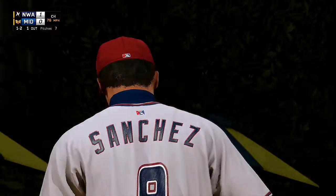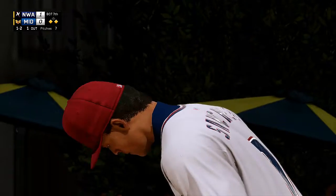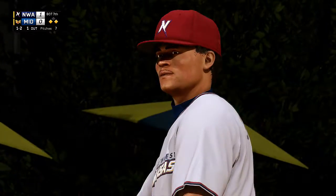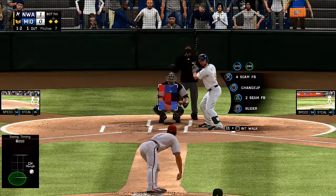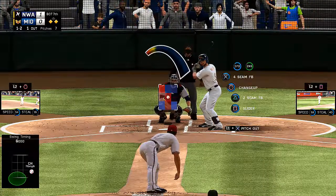Changed things up on him, and he got him to swing through it. 1-2 now. Now, with runners at the corners and 2 strikes, this is a spot where you've got to make something positive come out of this on the mound.